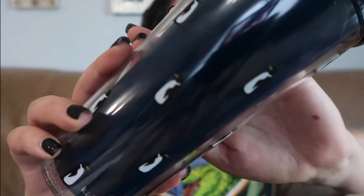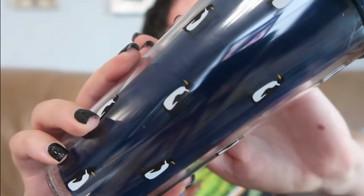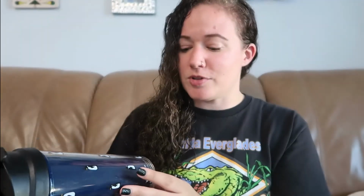All right, next I got a tumbler. I really need to stop picking these up because tumblers and mugs just aren't selling the best for me. This is Kate Spade, so I was just drawn to it because it's Kate Spade and it has penguins on it. So adorable. It's just a plastic tumbler.